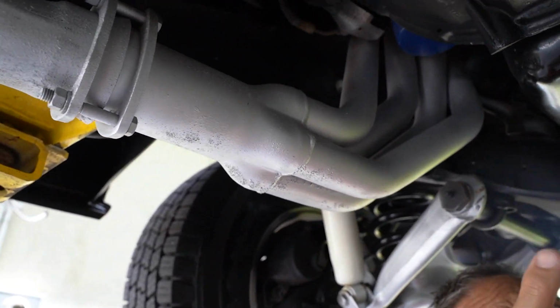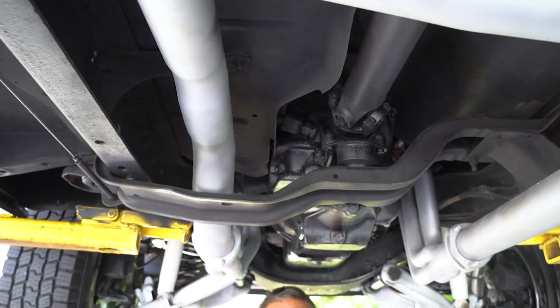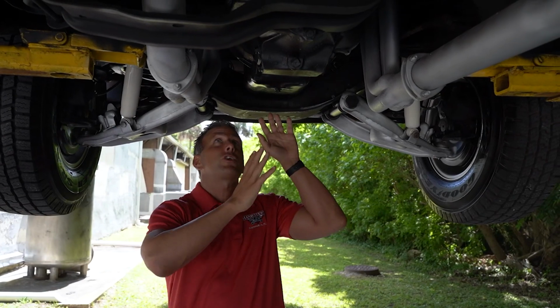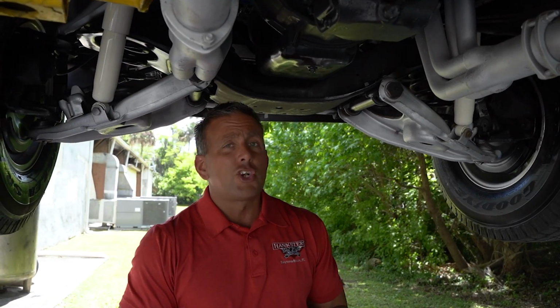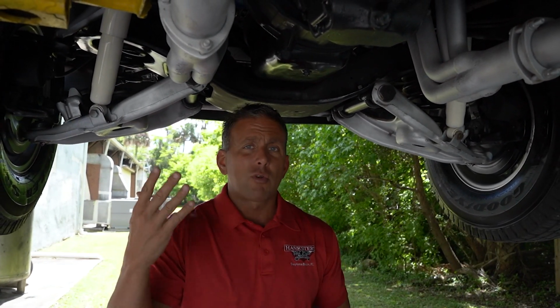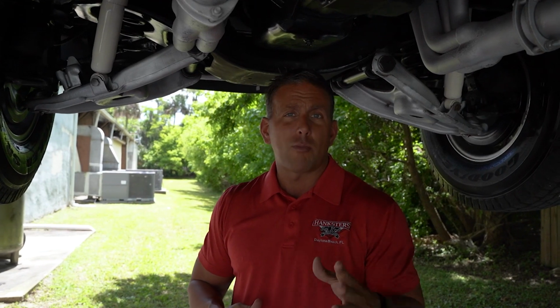Bell housing's dry. Looks to be in good shape. Now, when I stand underneath these vehicles, we try to stick the camera as close as we can to everything up there, the oil pan, the tranny pan, and show you exactly what we're looking at. With that being said, these are old cars, okay? They are going to leak. It's going to happen, so don't think that's not going to be the norm when you're dealing with a classic car.